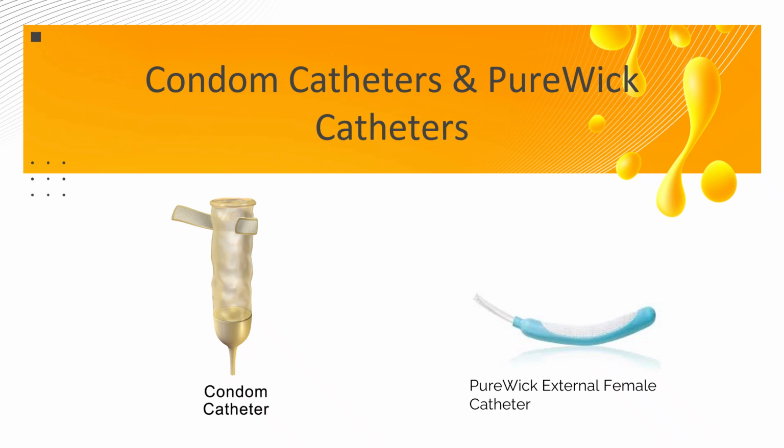On the right is the PureWick external female catheter. So this also is attached to a suction canister at one end. It has a cloth portion in the middle, which is to be placed in between the female labia, and it collects urine that way.